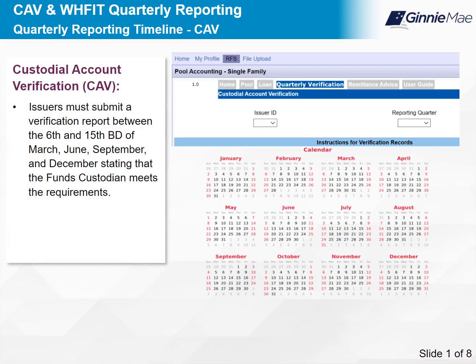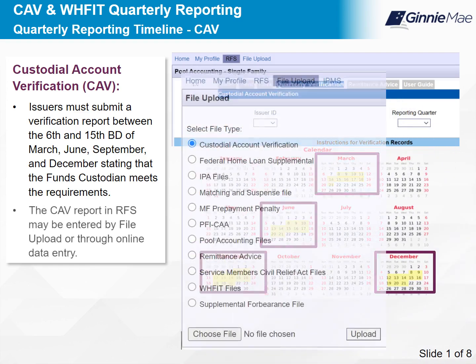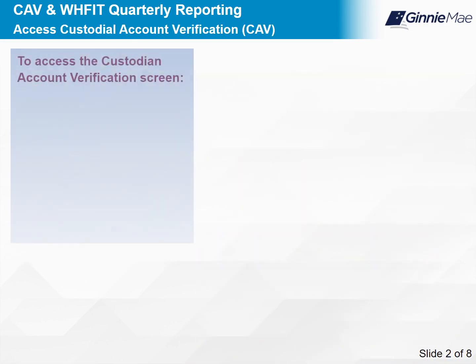Issuers must submit a Custodial Account Verification (CAVS) report between the 6th and 15th BD of March, June, September, and December, stating that the fund's custodian meets the requirements. This report may be entered using the File Upload tab in RFS or by manually entering the data online. Select Next to continue.